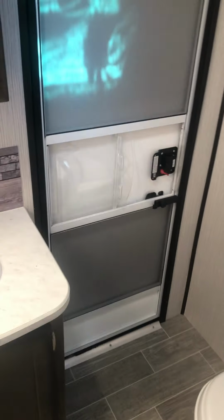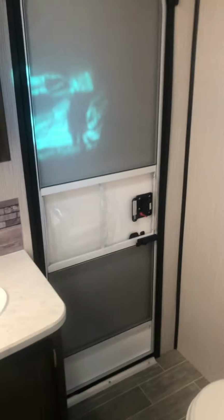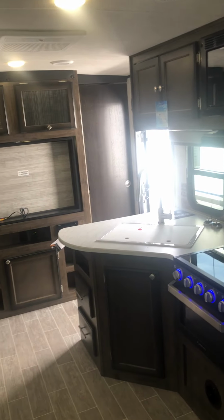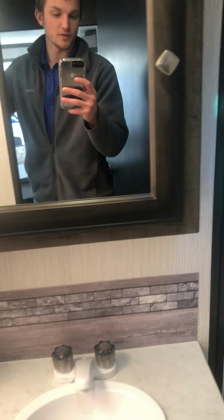Coming to the bathroom, big benefit of this trailer. It does have a door into the bathroom. So it has an entry point inside of the bathroom and inside of the actual living area. That means when the kids are making a mess, running out in the dirt, dogs are doing whatever, you don't have to worry about taking the whole family through the entire coach. You just have to take them through the bathroom. Makes it a lot more convenient, right?